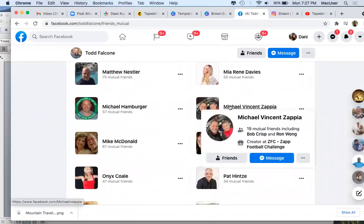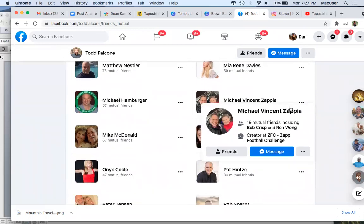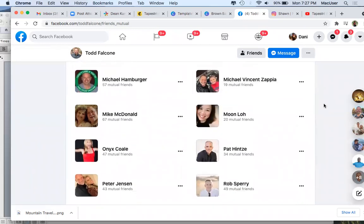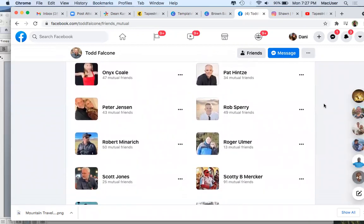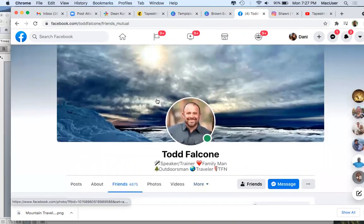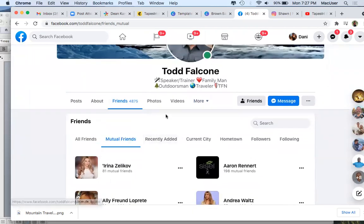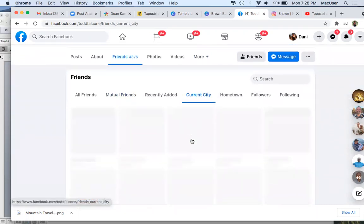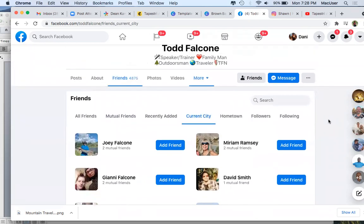This is an amazing gentleman. Haven't talked to Mike in a couple of years. I need to reach out to him just to catch up and see how him and his son are doing. So anyway, all these different people, this is an opportunity for me to be able to follow up with them and touch base with them, just because Todd and I know each other and we also have this same circle of influence here. And I just went to his friends and clicked on mutual friends, and it shows which mutual friends we have. I can find out what city they live in. If they live in the same city I do, we should definitely be having coffee together, right?